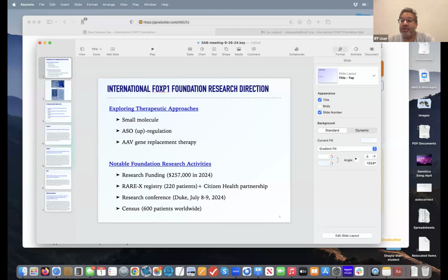I'll just say that we're currently involved with a company in discussions that's been going on for maybe 6 months now. And we have very regular meetings about trying to develop this research and develop this program. And we probably will be making a very significant investment from the foundation to develop an ASO upregulation treatment. And it's not as intensive as the gene replacement therapy because it's not a permanent thing that gets inserted directly in the brain.